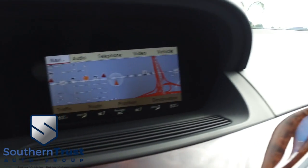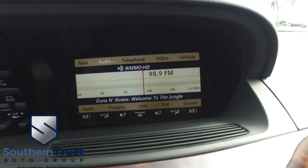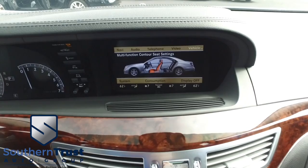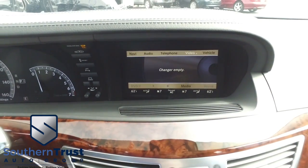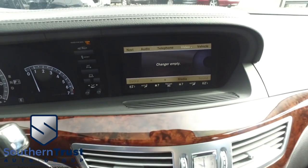Guys, let's check out your state-of-the-art navigation, CD, MP3, Bluetooth, satellite radio system. Guys, there's your audio controls, your DVD, CD, MP3. Here's your Bluetooth hands-free technology, which I showed you before. You also got your vehicle stats and all that stuff. Also got your video center right here. Absolutely amazing. This keeps your eyes and ears on the road using your menu selector. Great safety features by Mercedes.